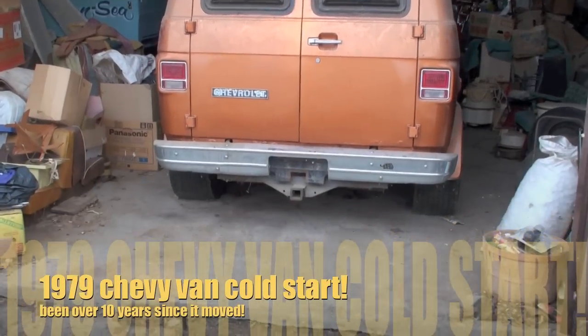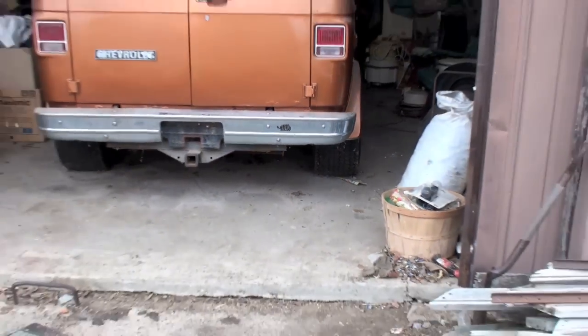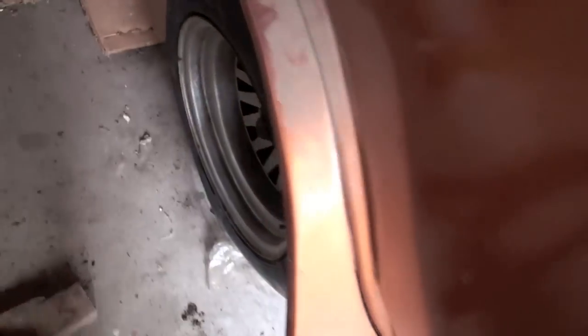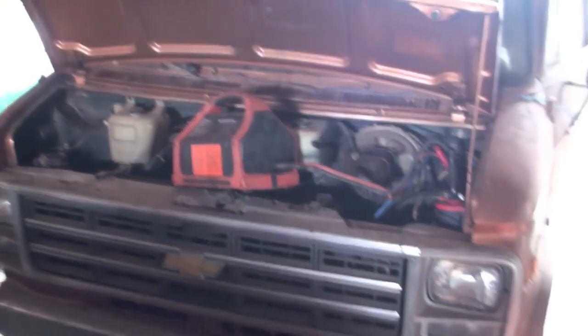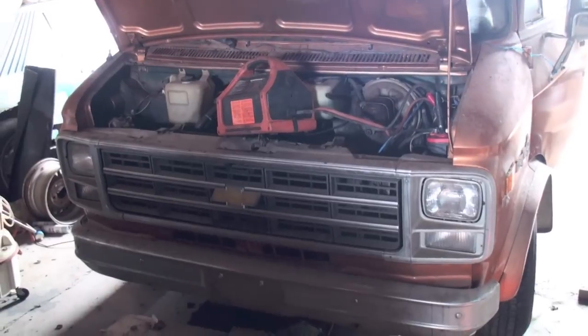Okay, so we've been working all morning to get this thing going here. It's got big fatty tires, and we had to take the tires and rims to the shop and put new tires on the rims, get the battery in there. Got some fuel for priming. So let's say we're gonna get the new visitor to come and do the honors. He says it's been years and years since this has started. So let's just see. Chevy power.